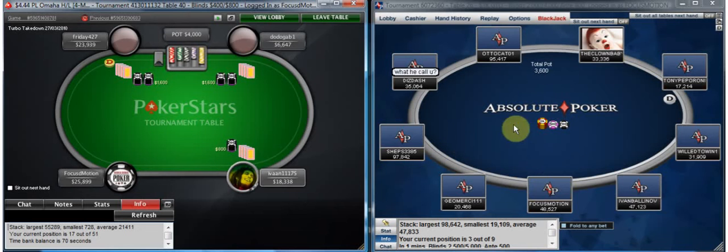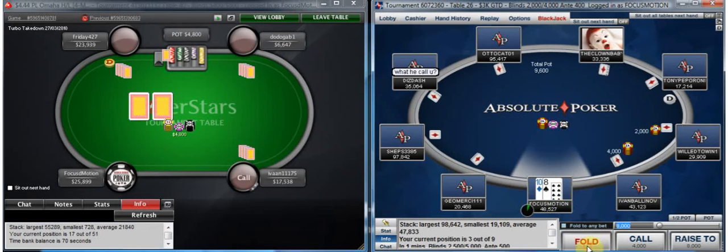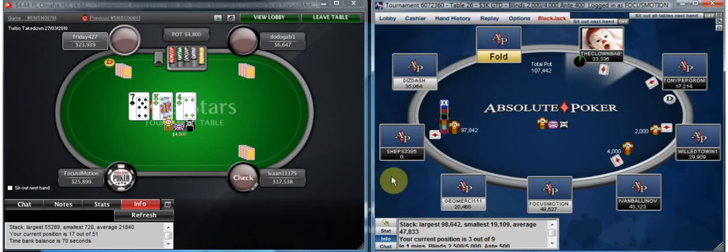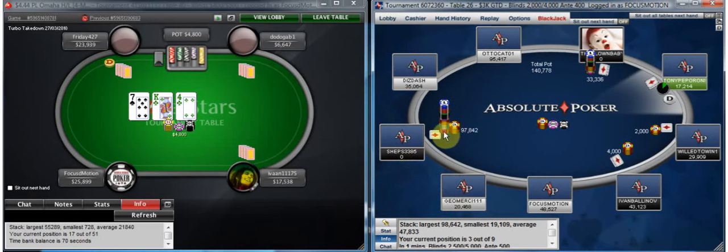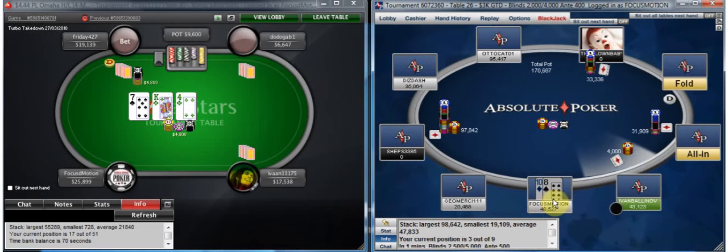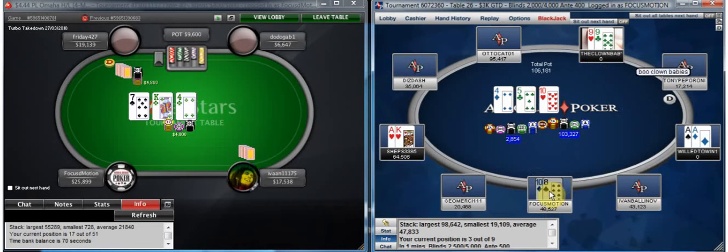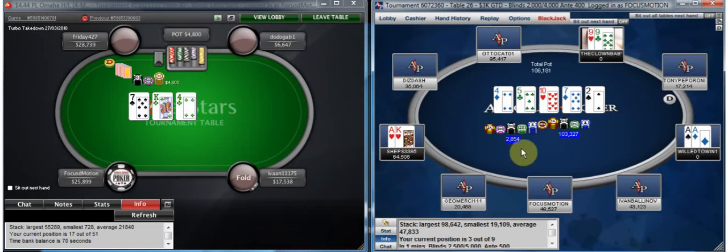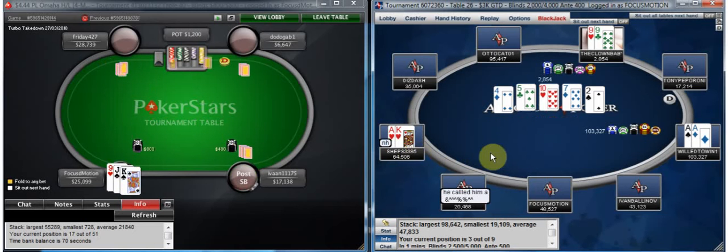Pretty much at the final table, everybody's in push or fold mode. Essentially, everybody's kind of short, except for Shep and Otto, but he's shoving, and we'll see what happens there. We picked up aces early on the final table, and I figured we can shove to induce, but unfortunately, nobody had anything, so that was unfortunate. So it looks like Shep lost a lot there, and he shoved ace king.